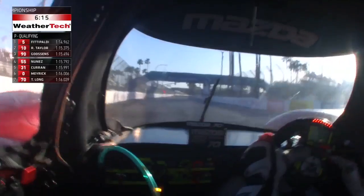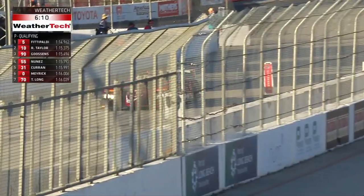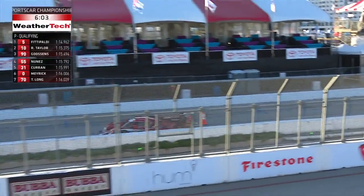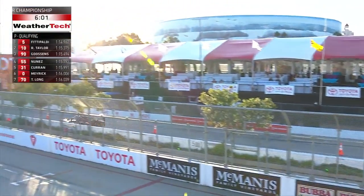There doesn't look like there's any serious damage to any of these cars, so it shouldn't take long to clear this out and get back underway. The 70 car is back underway and has made his way to pit road. That's Tom Wong in the number 70 car.